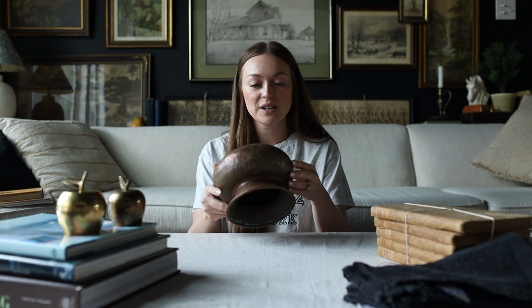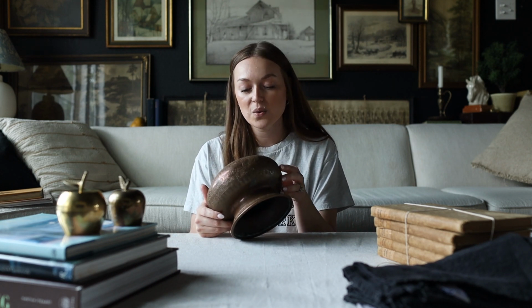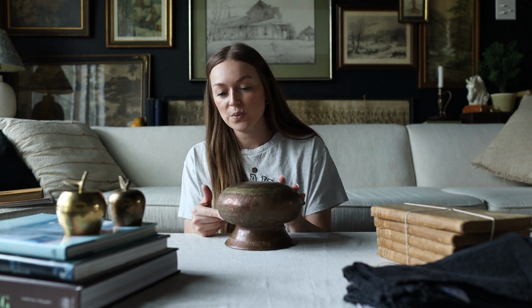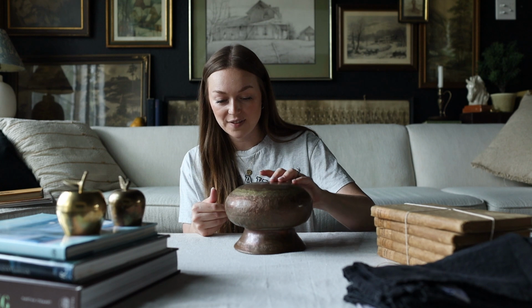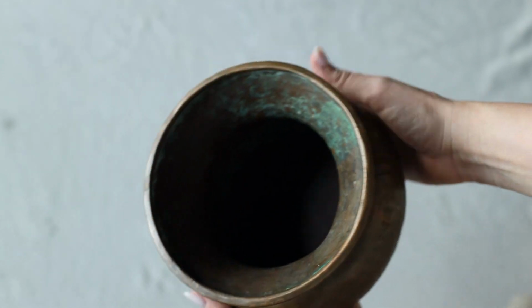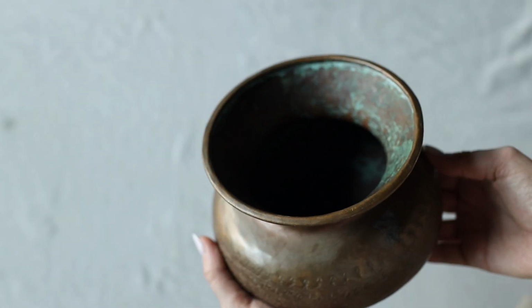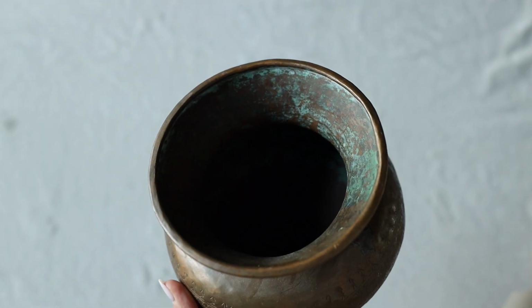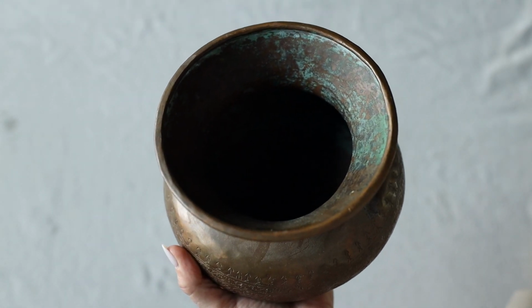First, there's this smaller one. This is copper. The bottom of it has no exact name, but it does look like it was lined with some kind of brass and then maybe copper on top. Inside of it is starting to turquoise. You can also say patina. I think that turquoise is actually a more correct term of the word patina.